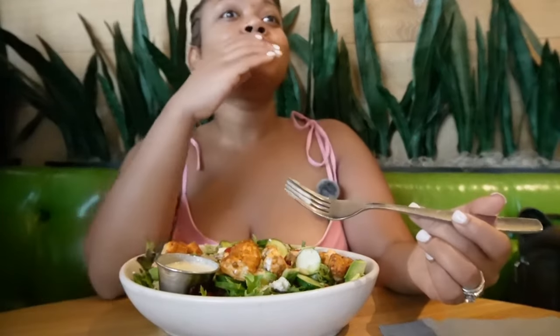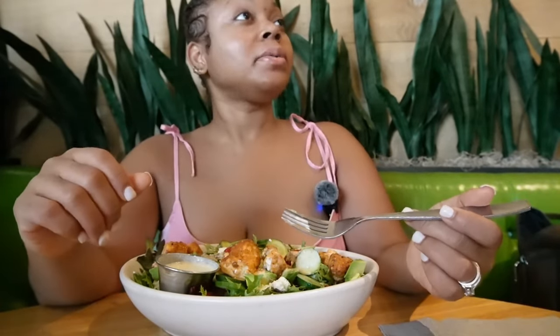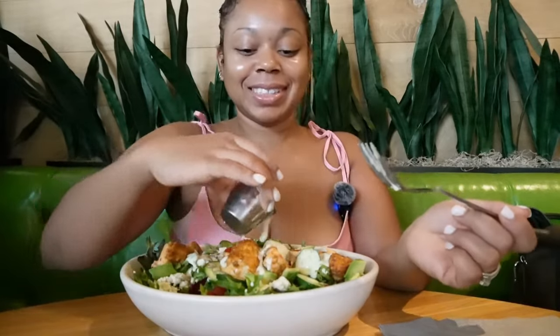What's the hatch chili? What's it made with? My apologies, what is it made with? It's a veganese base. It's vegan. Okay, I'm pouring it on. It's a veganese hatch chili.